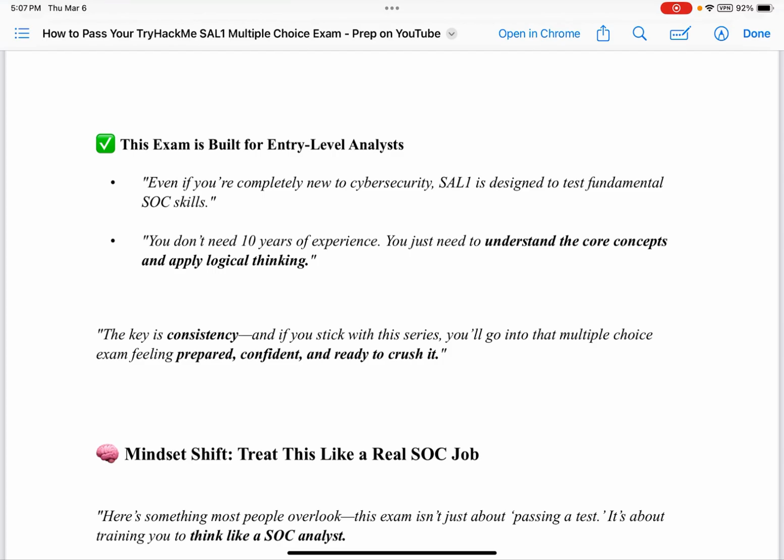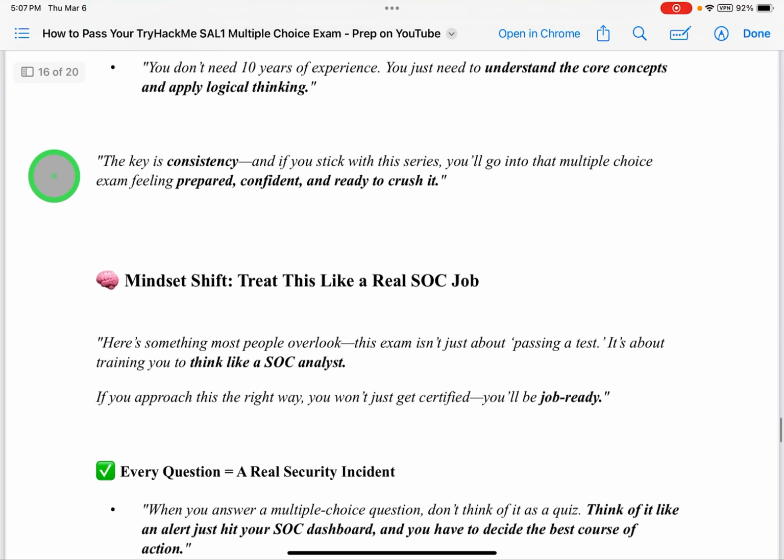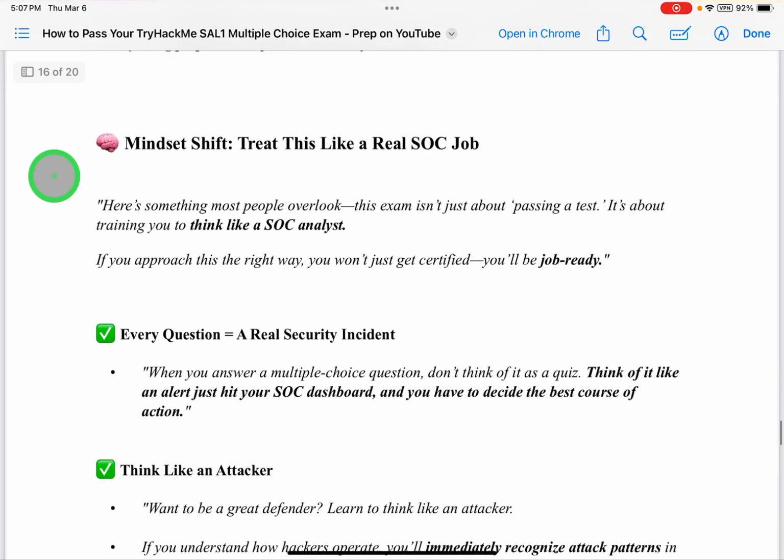And if you stick with this series, you'll go into that multiple choice exam feeling prepared, confident, and ready to crush it. Mind shift. Treat this like a real SOC job.